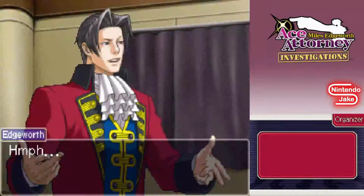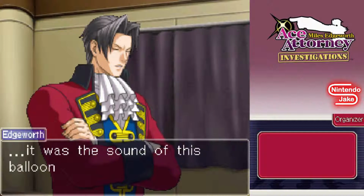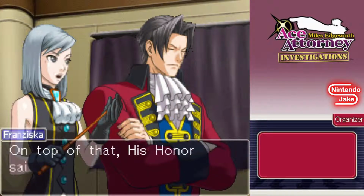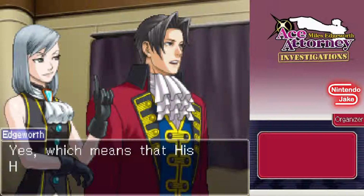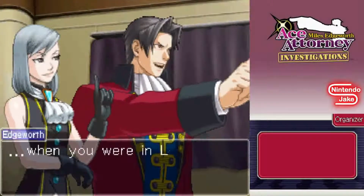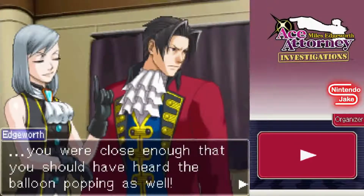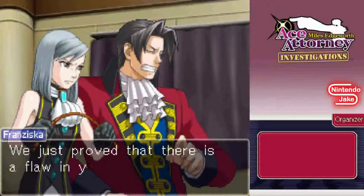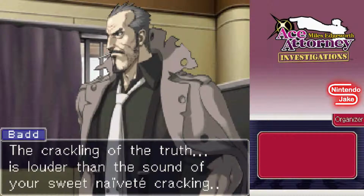What are you getting at? This fragment was found in the hallway, right in front of lobby number 2. Furthermore, the sound of this balloon popping the judge mistook as a gunshot. Oh? So the sound that the judge heard was not actually a gunshot, huh? On top of that, His Honor heard the balloon pop about 20 minutes before the trial was about to reconvene. This means His Honor has heard the balloon pop in the hallway. If you're in lobby number 1 at that time, you're close enough you should have heard the balloon popping as well. So? Don't give me a so. We just proved that there is a flaw in your testimony. The cracking of the truth is louder than the sound of your sweet naivety cracking.